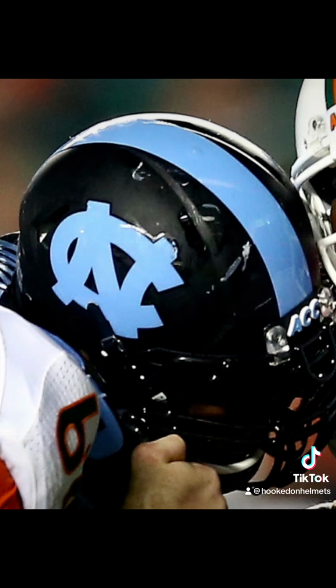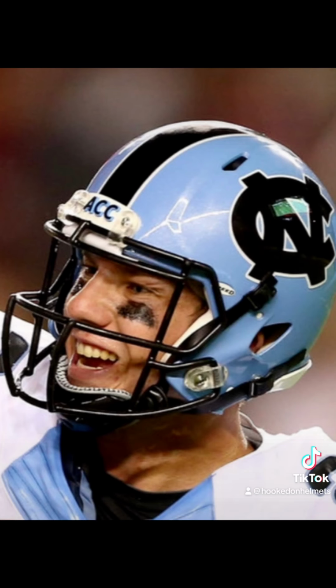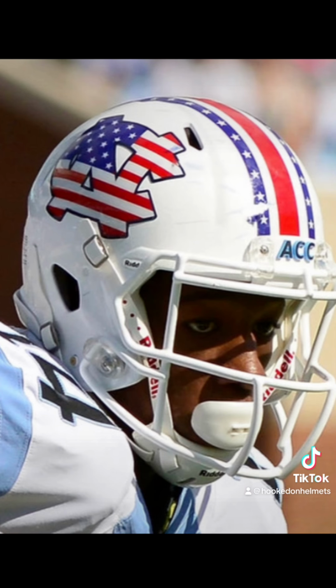2013, another 4 helmets debut. Matte black with a thick Carolina blue center stripe and Carolina blue NC. It's used through 2014. This white helmet with a Carolina blue stripe and logo, also worn through 2014. This Carolina blue helmet with a dark blue stripe and logo trimmed in white, also worn through 2014. And finally, this military appreciation look worn in 2013 against East Carolina.